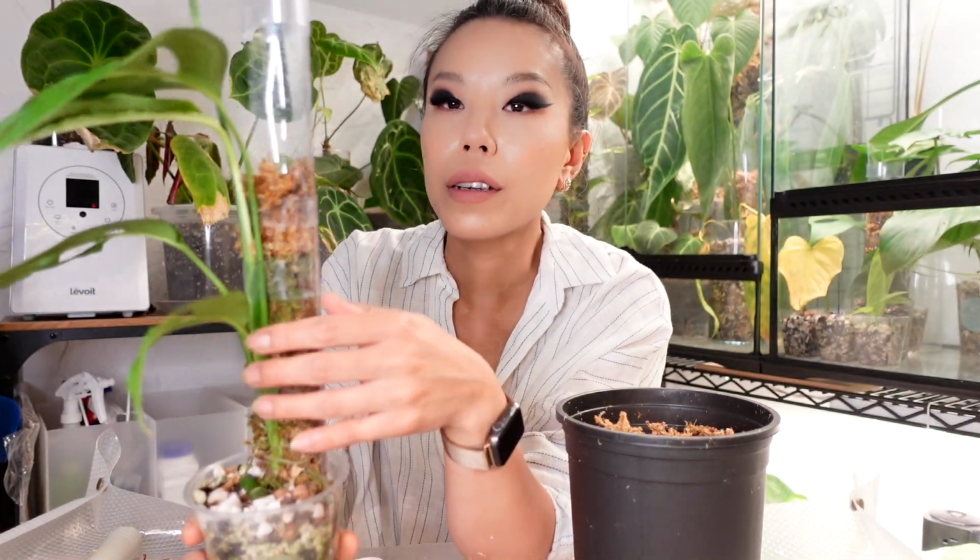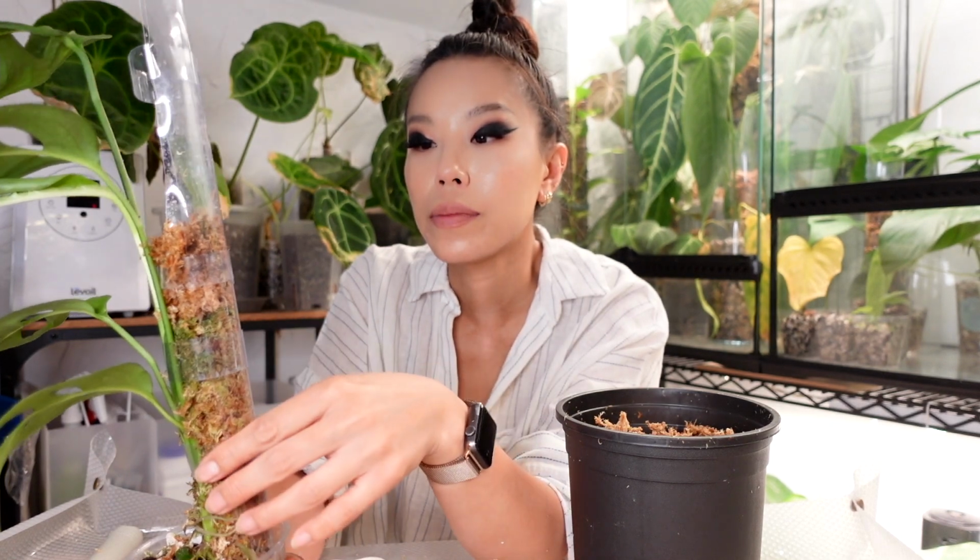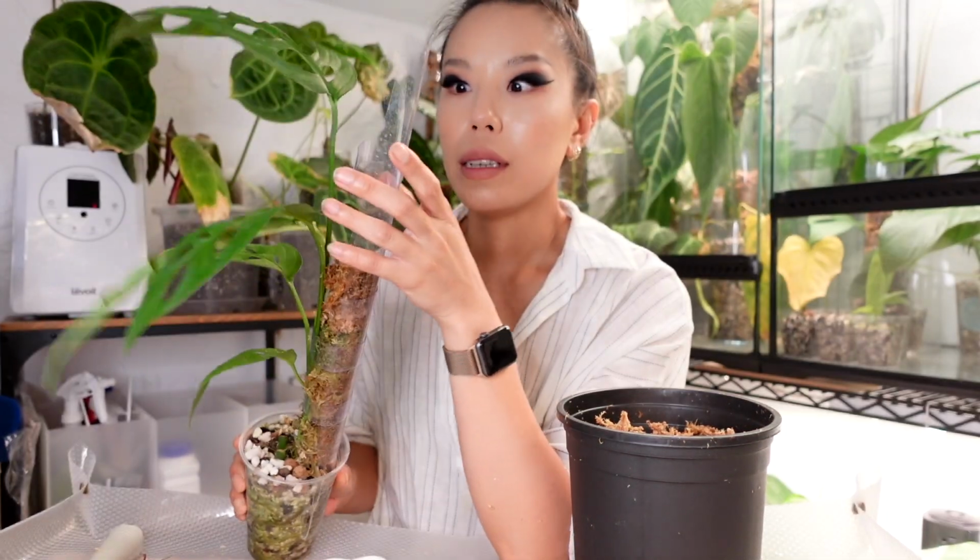Okay, that is about as much as the plant needs right now and about as much as I have the willpower to do right now. So that's Escaloto done. Honestly, it didn't really need that much attention. It just needed a little bit. I was just a little bit sick of looking at it.